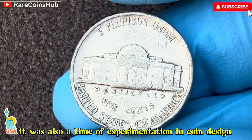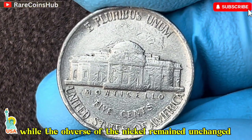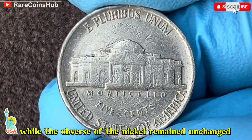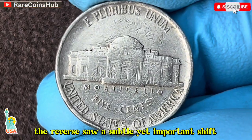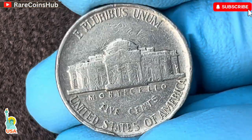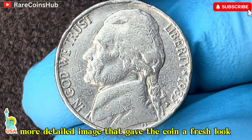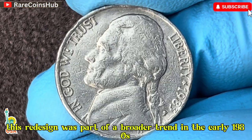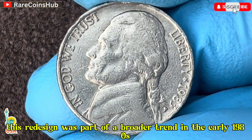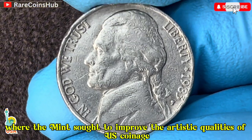It was also a time of experimentation in coin design. While the obverse of the nickel remained unchanged, featuring the well-known portrait of Thomas Jefferson, the reverse saw a subtle yet important shift. The Monticello building on the reverse was reworked, with an updated, more detailed image that gave the coin a fresh look. This redesign was part of a broader trend in the early 1980s, where the mint sought to improve the artistic qualities of U.S.